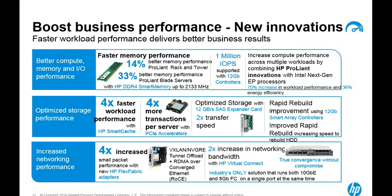So, HP Smart Memory, faster memory performance, 14% better performance over our Gen 8 boxes. We get 33% better performance. Million IOPS are supported by 12 gigabyte controllers, and we've actually announced 20 and 40 gigabyte controllers coming up soon. We've seen a 70% workload increase in performance. With smart caching, we're able to do 4 times the workload performance as it relates to the PCI connectors and storage, etc.